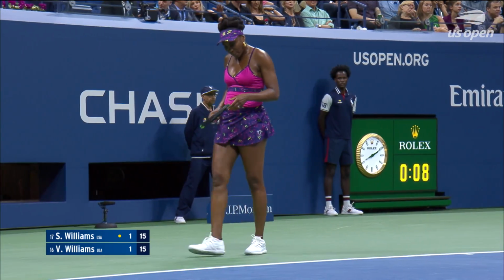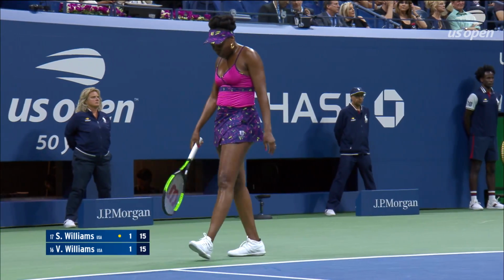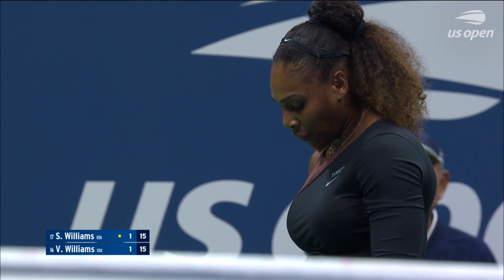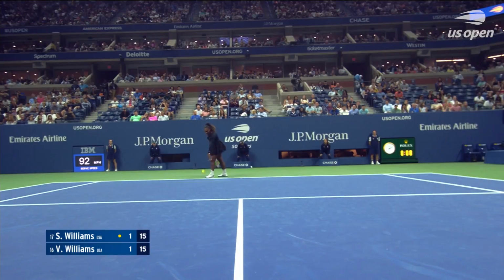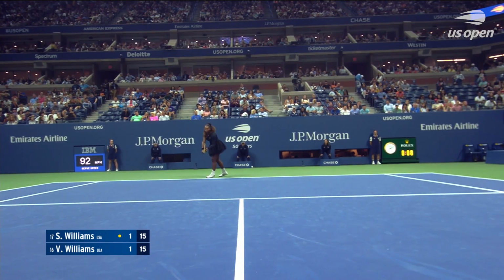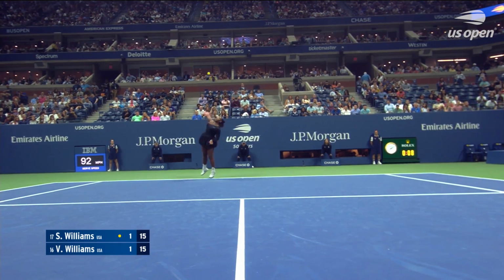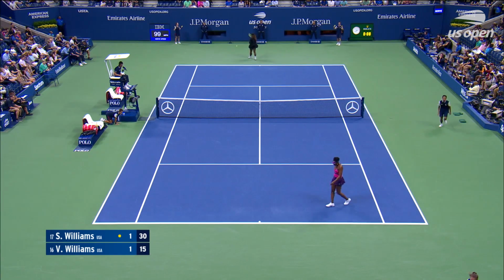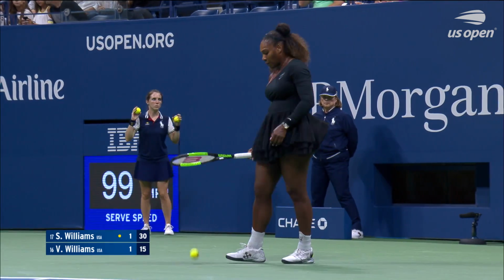Serena, through the first 2 rounds of play in the tournament, has recorded the fastest serve of the U.S. Open women's play so far, 121 miles an hour. She also has 19 aces, which is second in the tournament. Julia Görges had 22. 13-15. Speaking of ace, throw one in there for the first of the night.